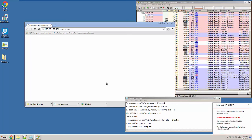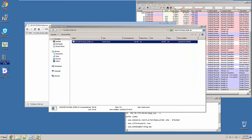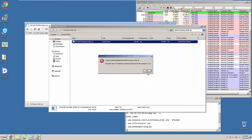Actually, I want to try something. Can you run it out of the thing? It might load it into temp. Can I pull it out and run it immediately? It'll load it into temp, I think, if you can run it from it.